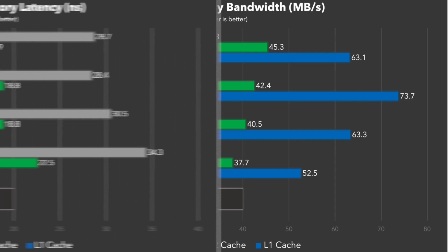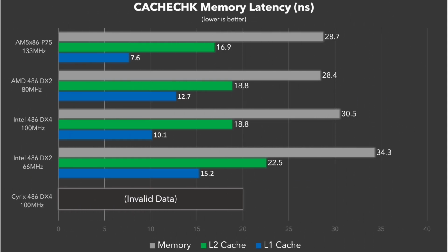So when it comes to memory latency as measured by CacheChk, it's an interesting situation because any of the three top CPUs that you see there could be at the top of the chart depending on how I sorted the data. In the end, I just decided to sort it based on L2 cache latency. You can see that the Am5x86 is slightly ahead. But again, the DX280 has a really strong showing here because of its faster bus speed, so both the main memory latency and the L2 are very low. The Cyrix chip, unfortunately, same situation here. It blended the L1 and L2 together as one single cache level because of the speed being so close between the two.